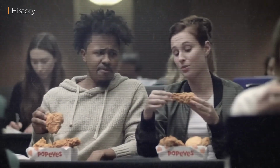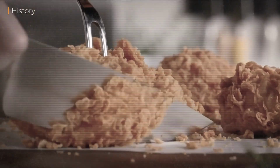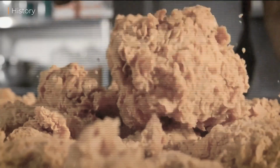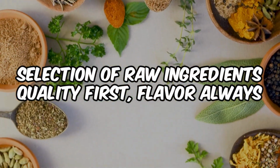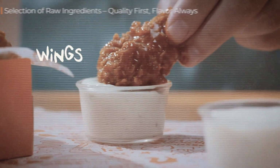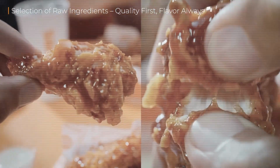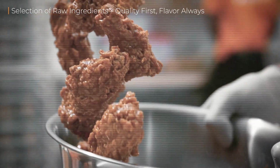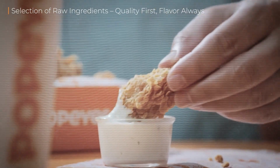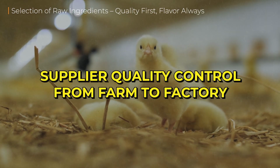How does Popeyes ensure every piece of chicken meets its high standards from farm to fryer? Look no further than the first step. It all starts with a meticulous selection process where quality is king. So how does Popeyes ensure their chicken is consistently juicy and tender while maintaining that signature flavor? It's supplier quality control, from farm to factory.